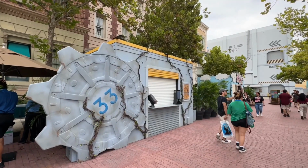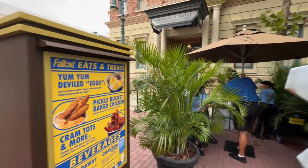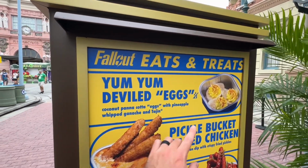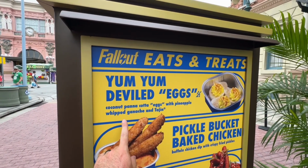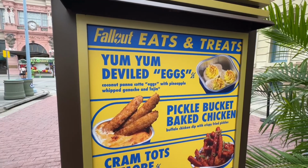And right next to the Firefly Funhouse is the Fallout food booth, where you've got some Yum Yum deviled eggs, which I'm really excited about. I was excited when I thought they were deviled eggs, but it turns out they're coconut panna cotta with pineapple whipped ganache. I'm all about that. Can't wait to try that.